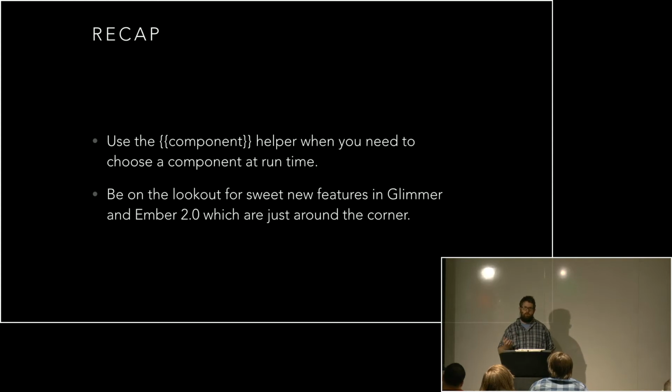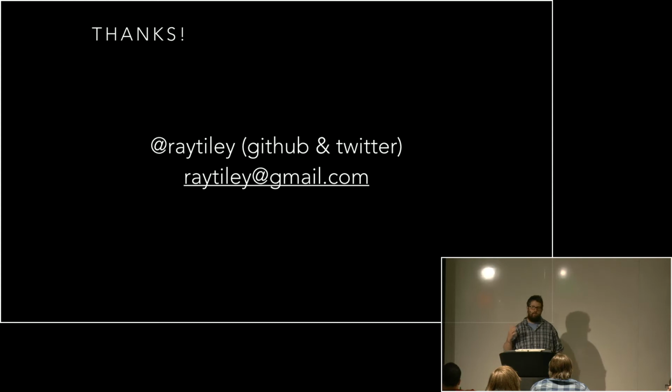Use the component helper when you don't know what component you need to render at compile time. It's awesome. It's probably my favorite thing that happened in Ember recently. And look out for all the sweet new features in Glimmer, which I think is supposed to hit Canary next week, but the work list on it is huge, so I don't know if it's going to happen. And then 2.0, which should hopefully be what Canary is in 8 weeks or something like that. So there's a lot of awesome stuff coming. It's going to impact components a lot, which made trying to prepare for this pretty hard. And I'm Ray Tiley on GitHub and Twitter, and that's my email. So please tweet at me everything I screwed up, and if I screwed up really bad, I'll buy you a drink later. Thanks.